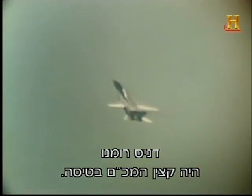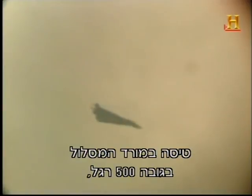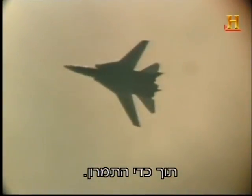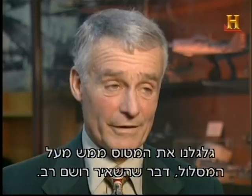Dennis Romano was aboard as the radar intercept officer. A 90-degree turn to the right, a 270-degree turn back to the runway heading, flew down the runway at 500 feet in a 90-degree bank. We swept the wings forward from 68 degrees to 20 degrees while we were doing that maneuver. We touched the airplane down and then pulled the airplane up into a vertical climb, left the gear and flaps down, rolled the airplane directly over the end of the runway, which was very impressive.